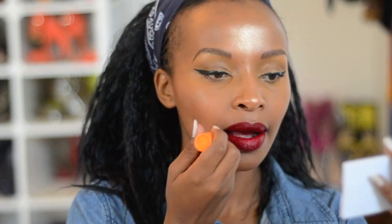I'll then apply my lip balm. And that is it. Face done. My classic cat eye and the red lips. Let me whip off my bandana real quick so I can show you guys the full look. And voila. Sexy, right? I love it.